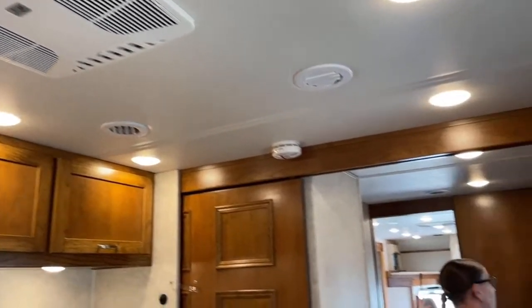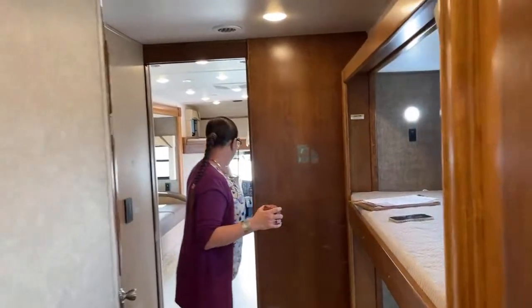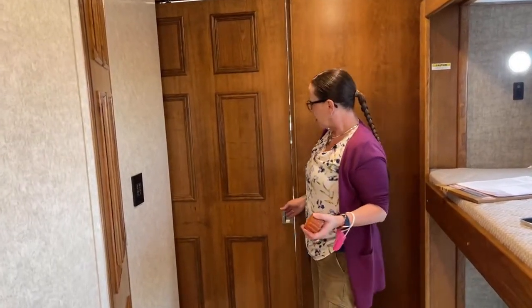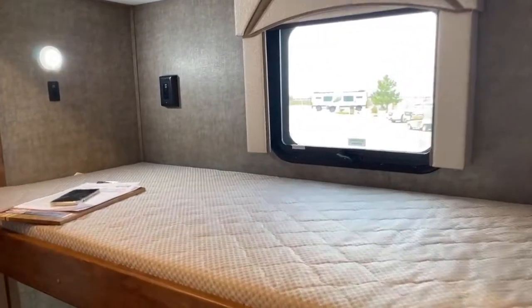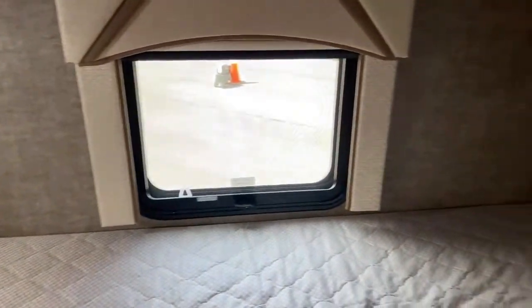Both are going to have this really nice bedroom in here. So this is the kids' bedroom. And again, super solid construction, hardwood doors. So great separation because there's a lot of sleeping up front. But in this room, you can see we have these really nice bunks. Now in the Valencia, they've got curtains, but they'll both have windows.